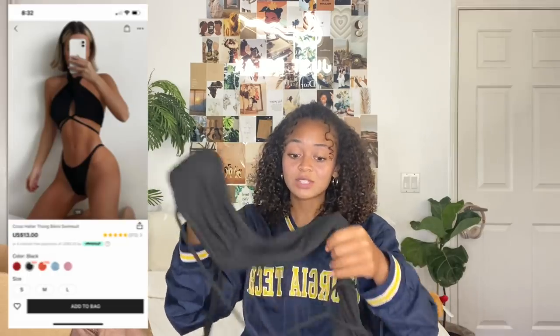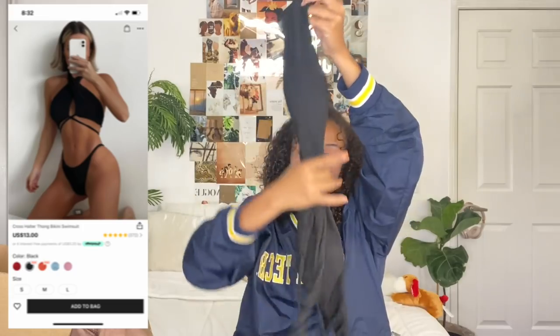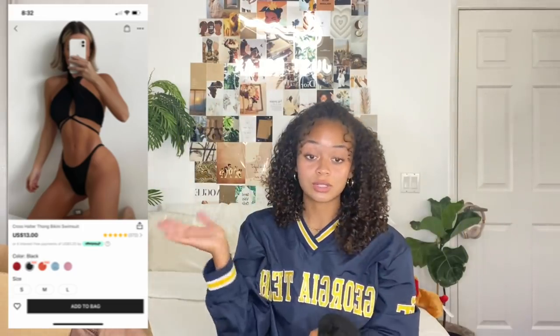Next is this black bikini, and this one I was so confused on how to put on, as you guys can see, but I ended up getting it on, as you can see on the model over here. It was super cute. My mom will never let me wear these out in public, so I rate this a 6 out of 10. It on is so cute, but realistically, it's not functional, but it's super cute. Okay.